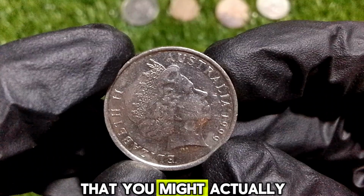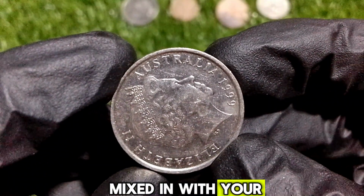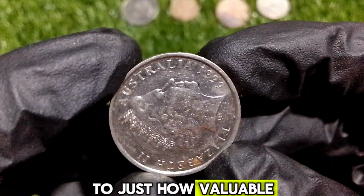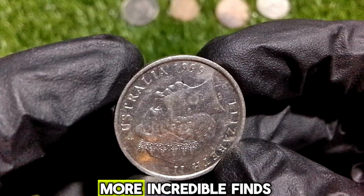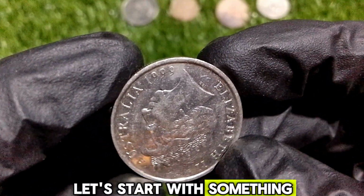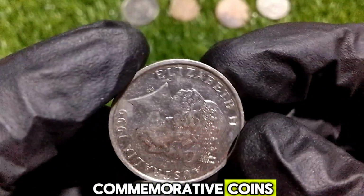Australian coins that you might actually have lying around your house, in your wallet, or mixed in with your pocket change. If part 1 opened your eyes to just how valuable some of these coins can be, get ready, because we've got even more incredible finds to talk about. Let's start with something many collectors overlook: commemorative coins.